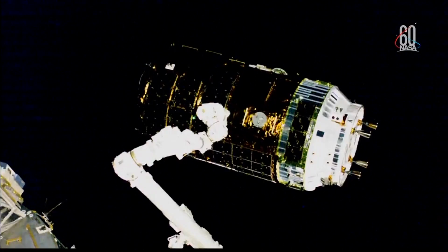Hard to see during an orbital nighttime of the space station and HTV flying in tandem. HTV just about 9 meters away from the space station in its capture position as the two spacecraft fly together over the North Pacific Ocean, 255 statute miles above the Earth.